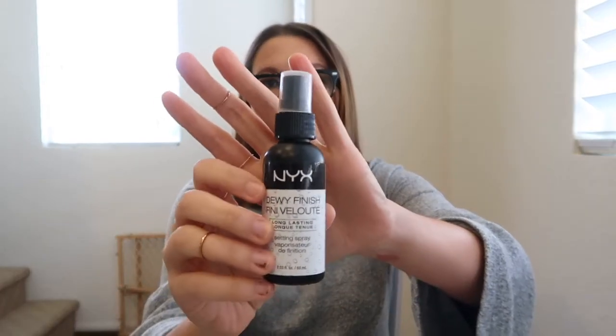All right, let's move on to, we have a lot of setting sprays in here. Oh, dang it, my battery light is flashing. All right, let's start with the NYX Dewy Finish. I finished off a bottle of this. I really like this stuff, especially for the price. Gets the job done. It is dewy finish and long lasting, so it gives you that dewier look without looking oily or wet, and makes your makeup last. I love that.